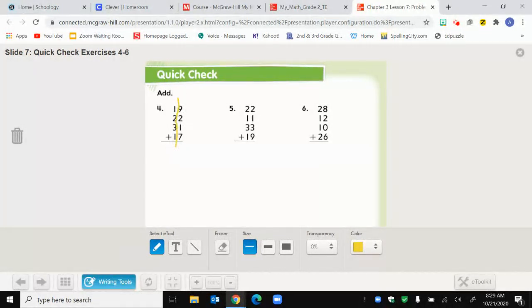I'm going to go ahead and do all my lines here. I tell you, making these lines is so hard for me. Okay, write number 4 on your slate. 19 plus 22 plus 31 plus 17. Press pause and do it, and then press play, and we'll check.